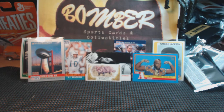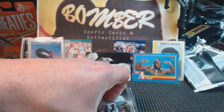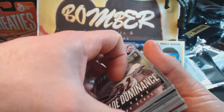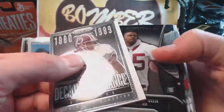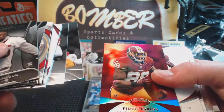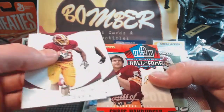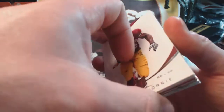And now we got the Redskins going to T-Nuts. Base cards. Moss, Thomas. There's an RG. Some RGs in there. Pierre Garçon to 250 in the parallel from Leaf. Leaf. It's a Leaf, dang it.